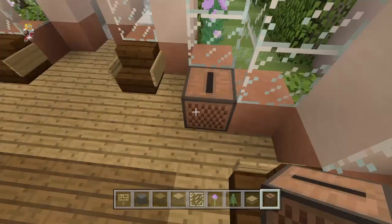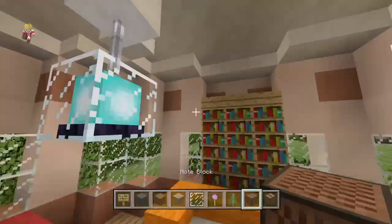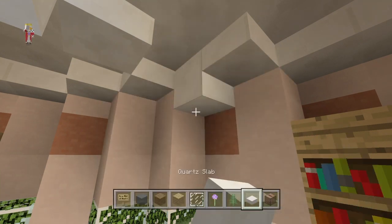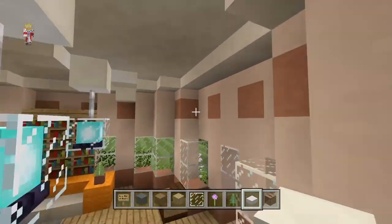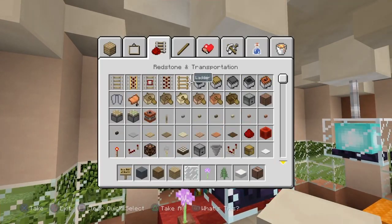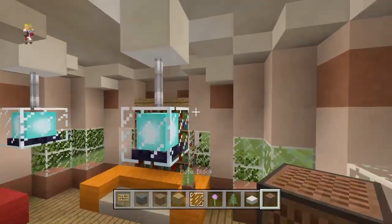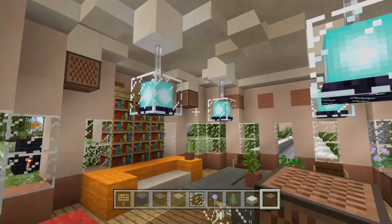Music. Oh, music would be a nice one. And we can use speakers in the corners. Like, okay. Let's put a quartz slab. There. Perfect. And we can grab speakers. Boom. Awesome. Now you have speakers, you have music, quiet music can play in here. Speakers.